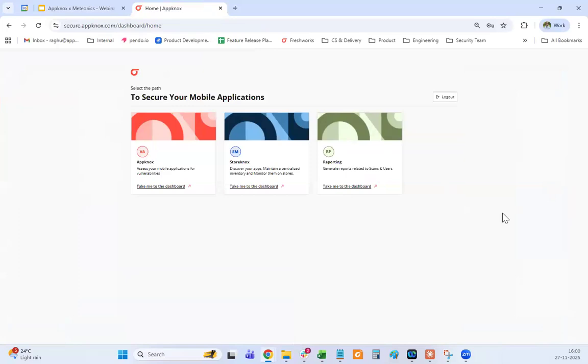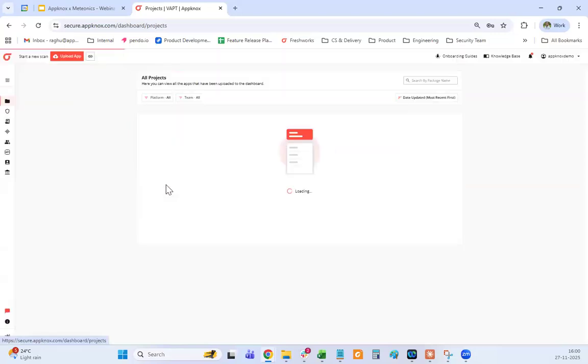All right. So with regards to AppNox, we have two main offerings at this point. One caters to what happens to your app in the SDLC, wherein you identify vulnerabilities and have those addressed. Then we have another offering called StoreKnox, which helps you get that visibility we were talking about earlier of your applications once they have been released onto the Google Play Store or Apple App Store. So I'll quickly start off with AppNox before moving on to StoreKnox.